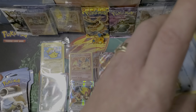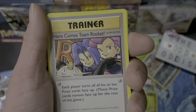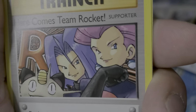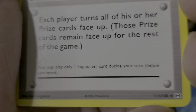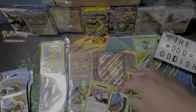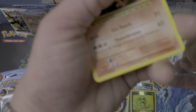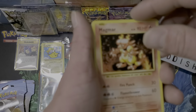Code card, folks. And we got 1, 2, 3 to the front. Flip it around. There we go. Another secret rare. Here comes Team Rocket's supporter. Non-holo. And the original card was holo, so they actually went back and turned it into a non-holo. 113 out of 108. Another secret rare. Supposed to be a very exciting pull, but unfortunately, it is not all that exciting. Because it's not worth anything, it's not shiny, doesn't grab your attention, doesn't interest anyone.